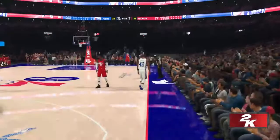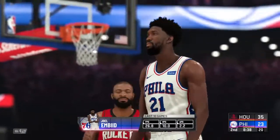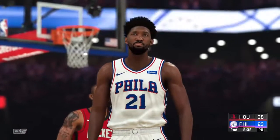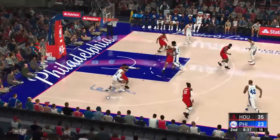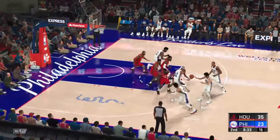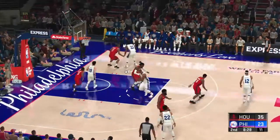Taking a look now at some numbers for Embiid. The last 10 games, he has been on a heck of a run, putting up 26 points per, 10 rebounds, and 2 assists. And the phrase stats don't lie absolutely applies here. He's been a monster on the court for this team. He's oozing with confidence, and it shows. Every time he steps on the floor, he expects to dominate.